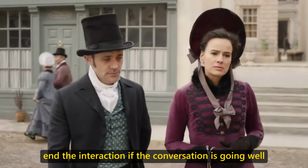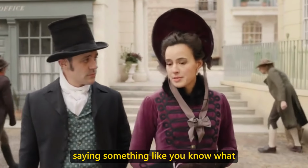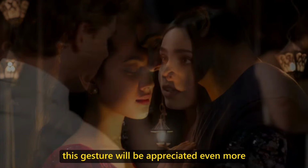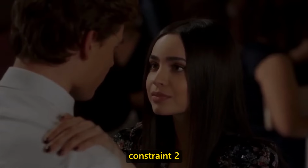If the conversation is going well, you can even extend your time slightly, saying something like, "You know what? I can probably stay a few more minutes. This conversation is too good to cut short." This gesture will be appreciated even more because of the contrast with your initial time constraint.